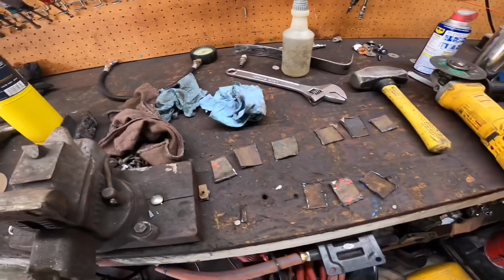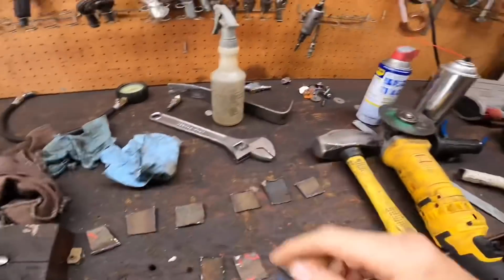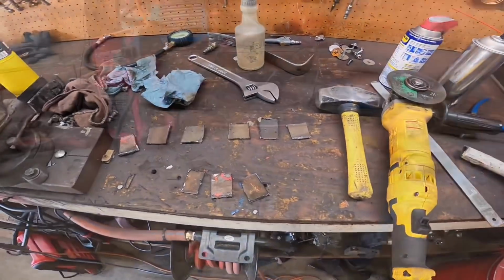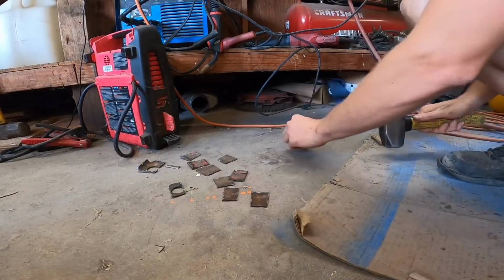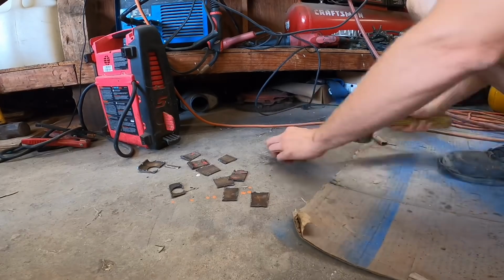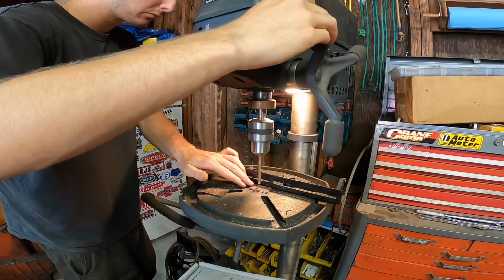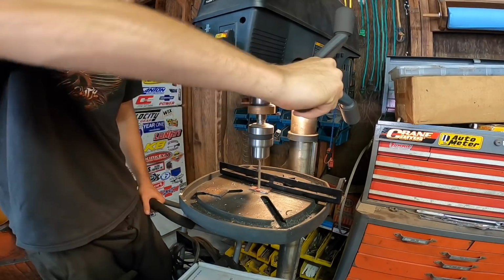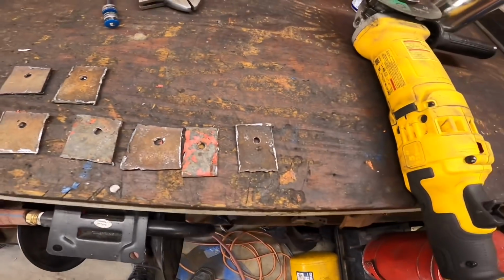All right, got 9 of them cut out. Now all I gotta do is flatten them out a little bit and then put them through the drill press, get some holes in them. Be perfectly good, cheap to me mounts. Spring steel mounts are done.